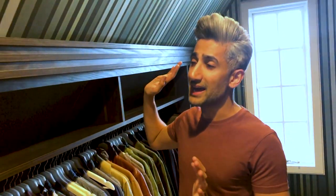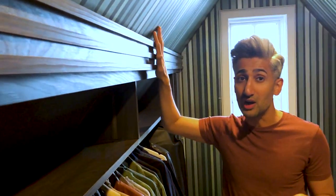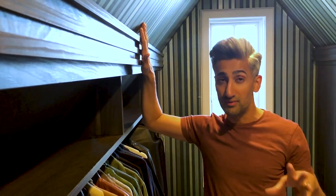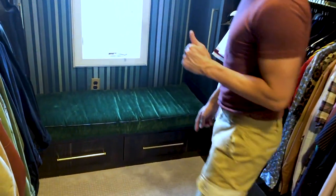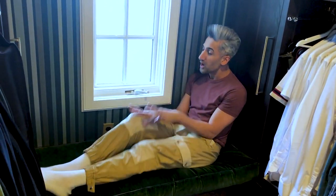They told me that they wanted to add in wood that was going to complement the stripes. I love the dark wood. I think it goes with the stripes perfectly. I love this spot. This little nook was created especially for us. I can sit here, I can read, I can work from here and see my beautiful closet.